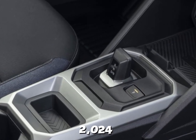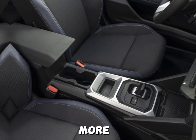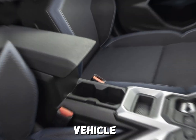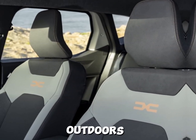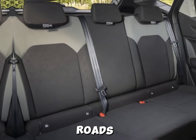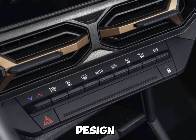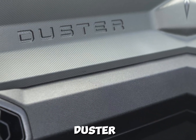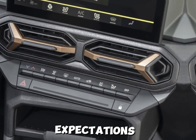The 2024 Dacia Duster is more than just an SUV. It's an adventure companion. It's the perfect vehicle for exploring the great outdoors, taking on challenging roads, and creating unforgettable memories. With its bold design, comfortable interior, impressive performance, and commitment to sustainability, the Duster is sure to exceed your expectations and become your trusted partner in every adventure.